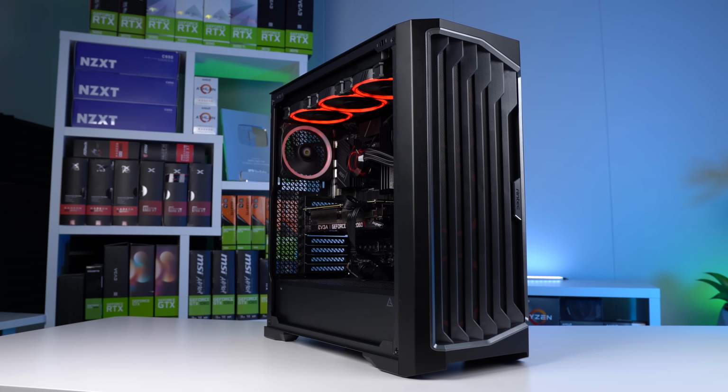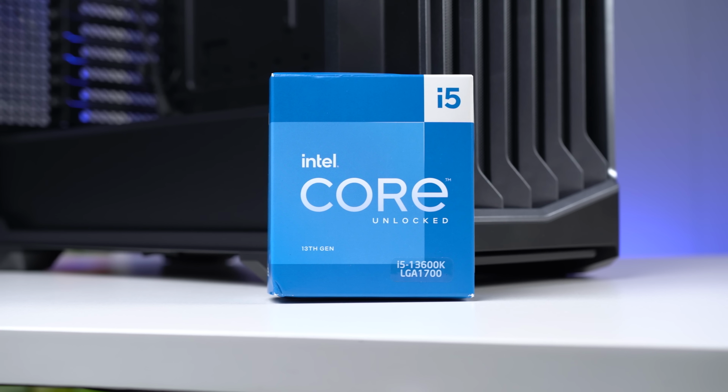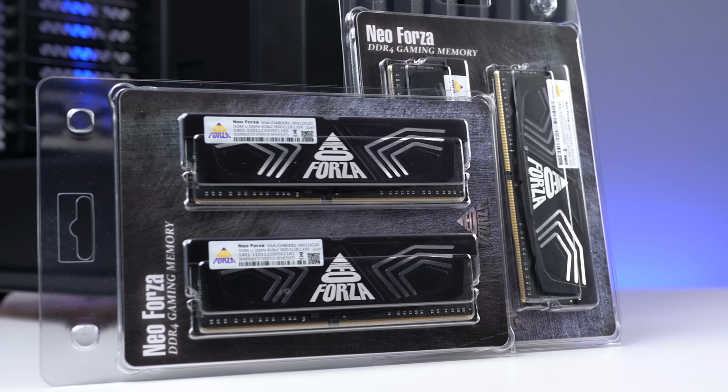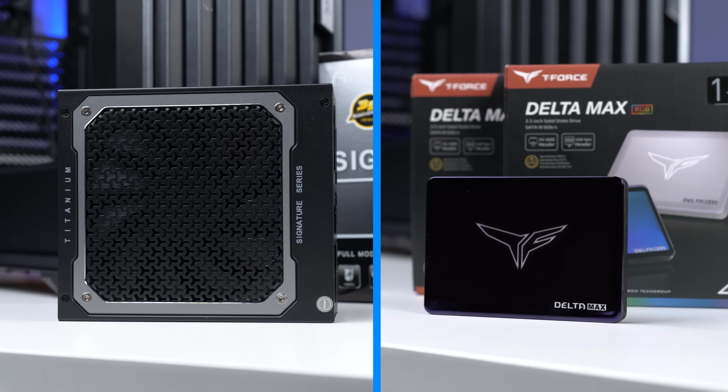And I'm sure you're also wondering by now what exactly this testing rig looks like. For the performance parts, we just made sure that we aren't bottlenecking these GPUs at all by including an Intel i5-13600K, an MSI Pro Z790 motherboard, 32 gigabytes of RAM clocked at 3600 megahertz, and we got some extra goodies that Antec and Team Group supplied us with as well.